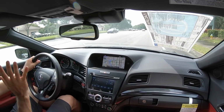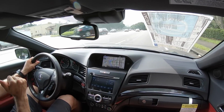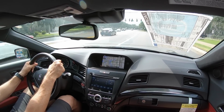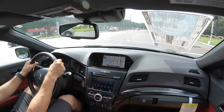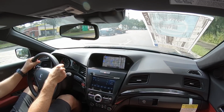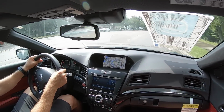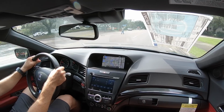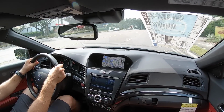Visibility is great out the windshield, even out that back window. I was a little worried because there's that center headrest for somebody who's going to sit in the center of the back seat. Still great visibility, mirrors work awesome, and just very, very smooth. Like I said earlier, the feedback coming through the steering is a pleasure to drive. You're going to get decent MPGs in the city and on the highway.